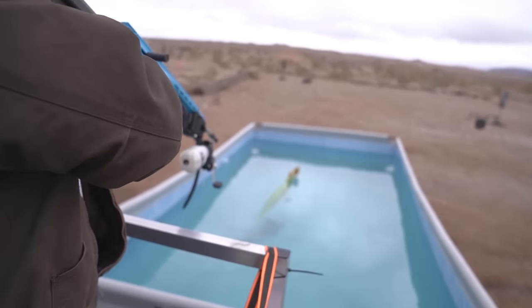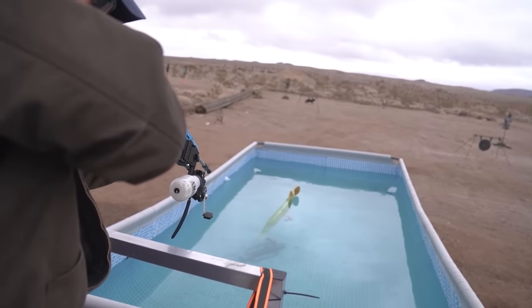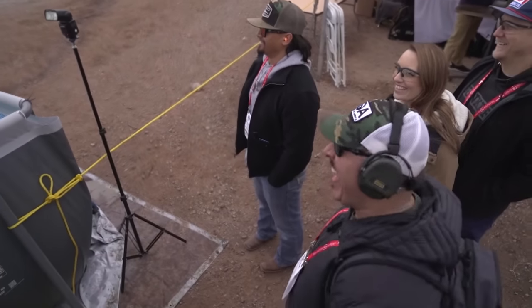I don't got any sights on it. No, don't worry about it. Go a little lower. Go lower. Lower. Go lower. Right there. Yeah. Got him. Hell yeah.